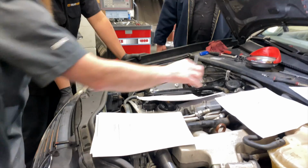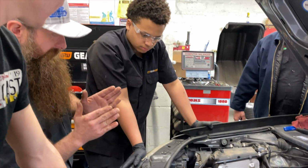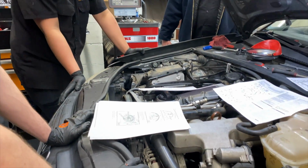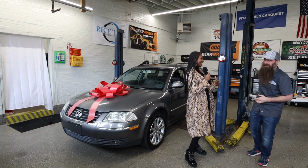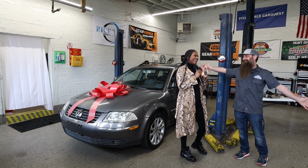I trust him with it. On top of all that, the way these guys apprentice the upcoming technicians is huge. It's a huge passion point for me. I'm going to just keep rambling, or I'm going to start crying because this is super emotional. But congratulations. So here is the official handing over for your Passat.